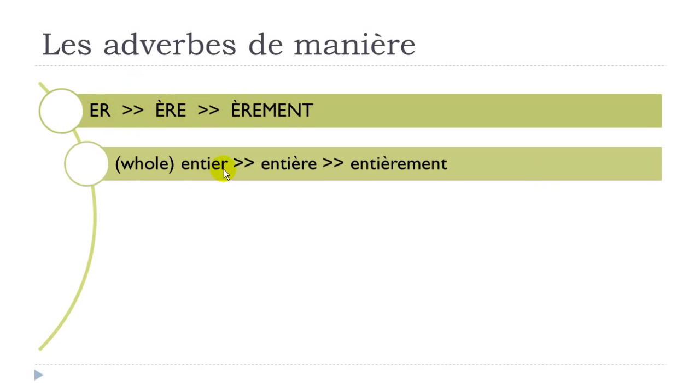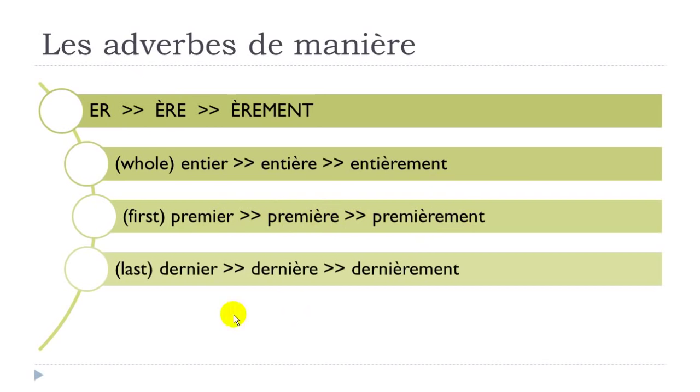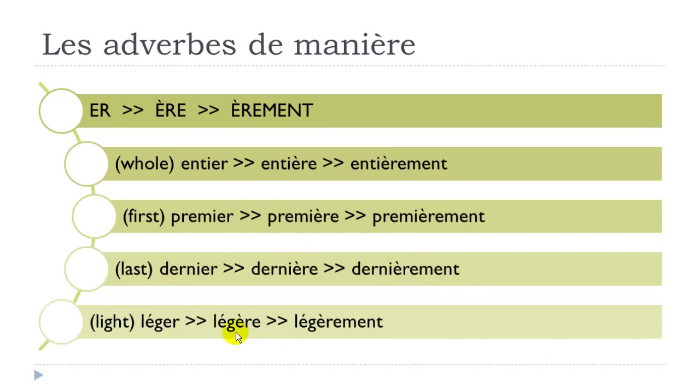Entier, entière, entièrement. Premier, première, premièrement. Dernier, dernière, dernièrement. Léger, légère, légèrement. Okay, one more time. Entier, entière, entièrement. Premier, première, premièrement, dernier, dernière, dernièrement, léger, légère, légèrement. Okay?